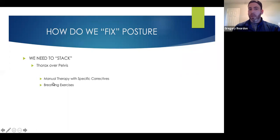And then there are a lot of different corrective exercises we could use with breathing exercise. So it's kind of where we're going now, some of the breathing exercises that I started learning through this course that I took. And it makes pretty good changes. Like, you're able to get that thorax stacked over the pelvis pretty quickly.